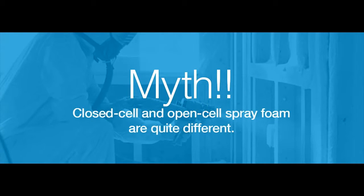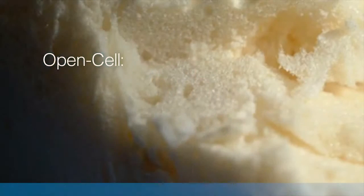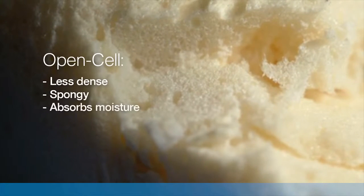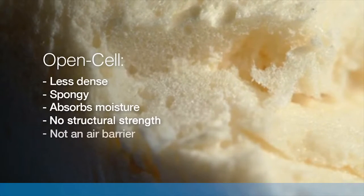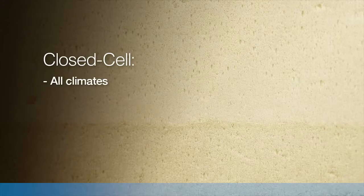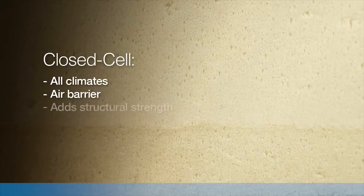Myth. At a glance, closed cell and open cell spray foam insulation may seem similar, but the differences are quite vast. Open cell spray foam is significantly less dense and more spongy than closed cell. Plus, due to its open cells, it will absorb moisture, doesn't add significant structural strength, and isn't recognized as an air barrier material. In contrast, closed-cell spray foam can be used in all climate zones and is the preferred choice for many air sealing and insulation challenges, including severe weather and air barrier systems.